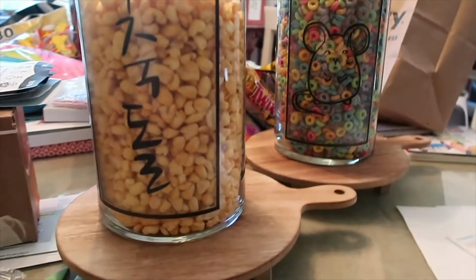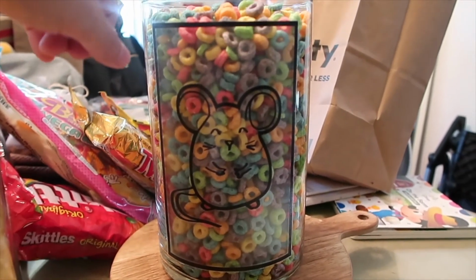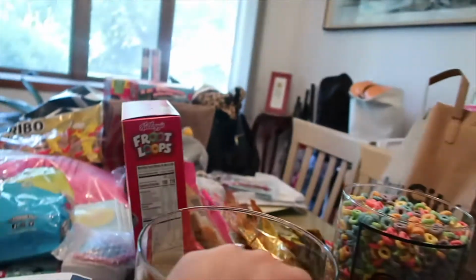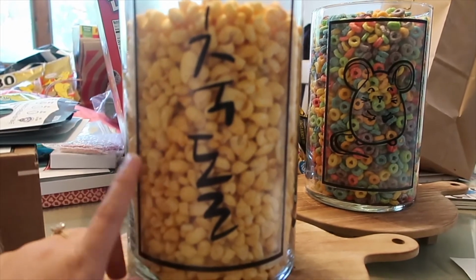So this is what they look like. I think the final consensus is that color is not gonna work because the vinyl is black. You can't really see it, which is fine. We have to return all those Fruit Loops we bought. Pops was not bad, it's just very yellow and not really the vibe we're going for.